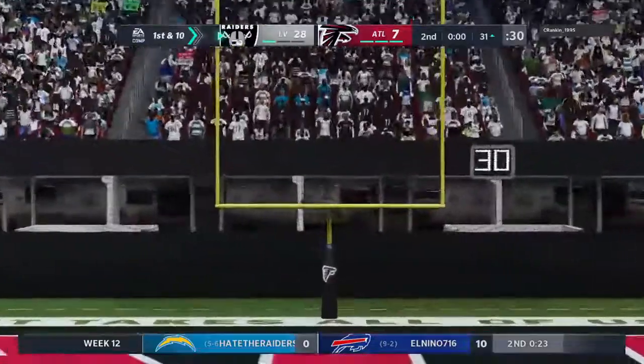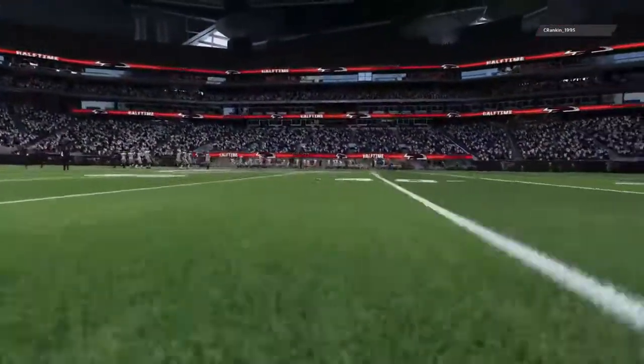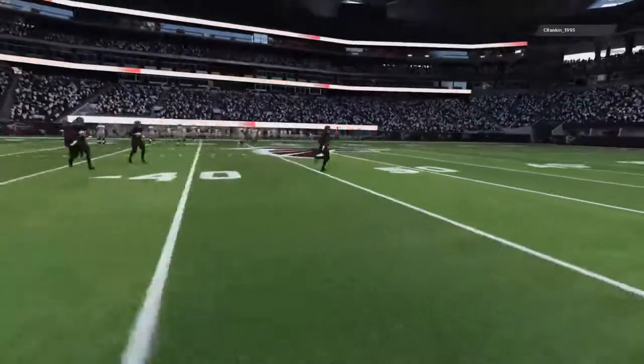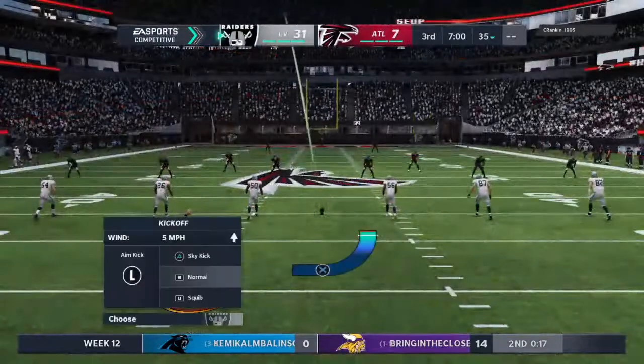And this one is right down Broadway. So we've reached halftime with the visiting Raiders out in front as we send you down to Orlando where Jonathan Coachman has our EA Sports halftime report. Coach.